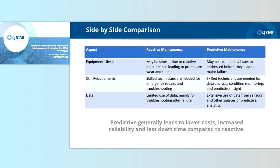Same with these last few points. Your equipment lifespan, again, it may be shorter under reactive because your maintenance is leading to premature wear and tear, because you're basically waiting for the piece of equipment to break down and then making the repair. Whereas with predictive, you're making those repairs before the equipment goes down or has any type of major failure, so you may not lose other components on that piece of equipment, and it's better maintained.